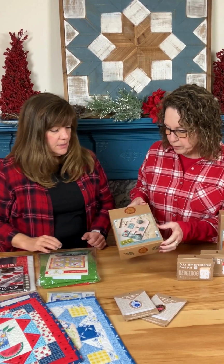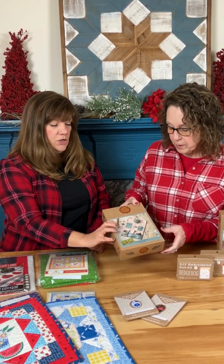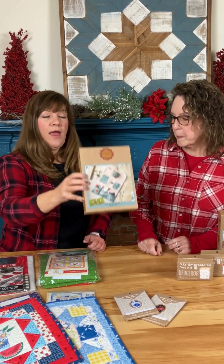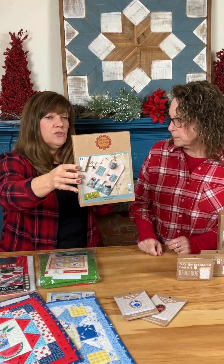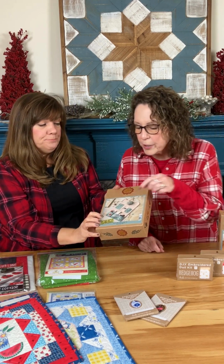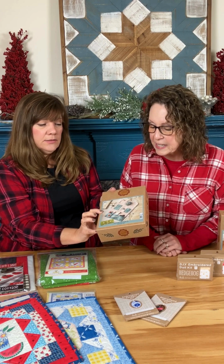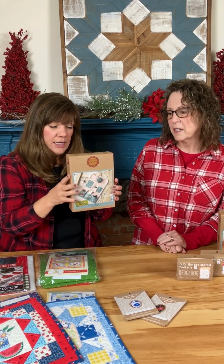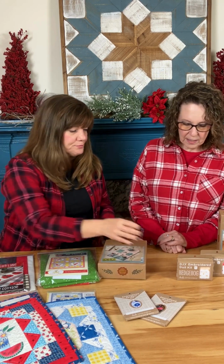This is a sewing roll. So you can make a little sewing kit, a little travel kit. And again, this comes with everything that you need, I think, except for the scissors. It's got all of the felts, the flosses. It's the prettiest green color. You can't really see that, but the felts are really, really pretty in these kits. So we've got that one.